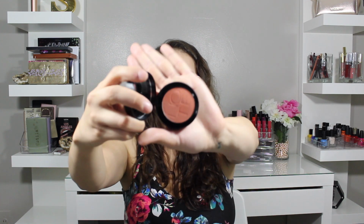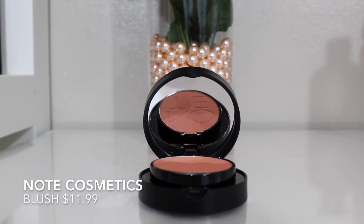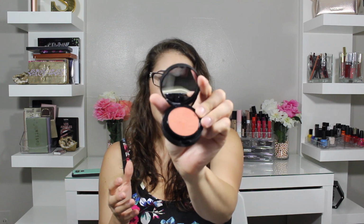But again, it looks like that. You kind of just pop it open, just like the majority of the blushes. And that is what it looks like right there for you guys. It's kind of like a natural, peachy color, if you would say. It does have obviously their monogram in it right there. Again, this is designed to work with all skin types.